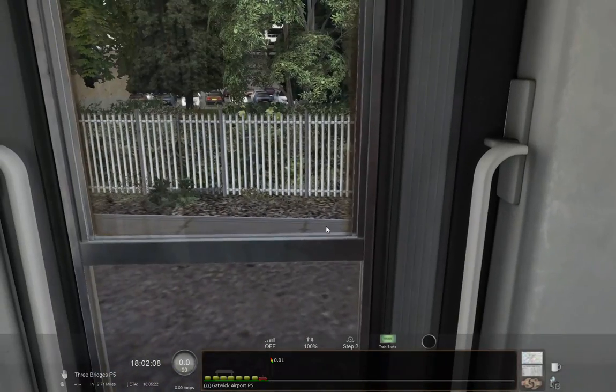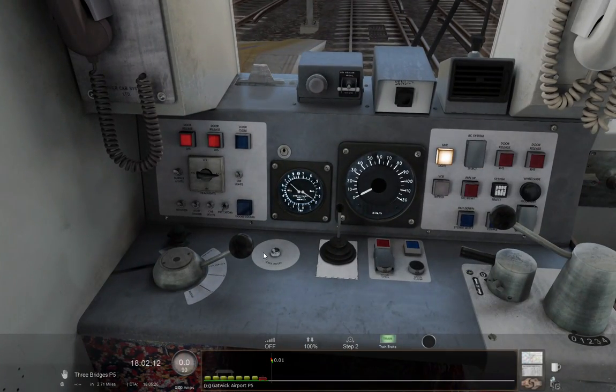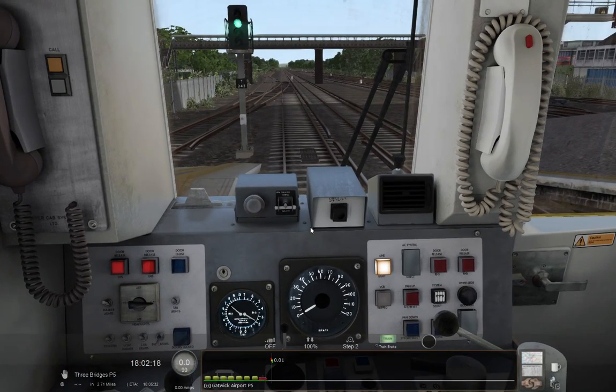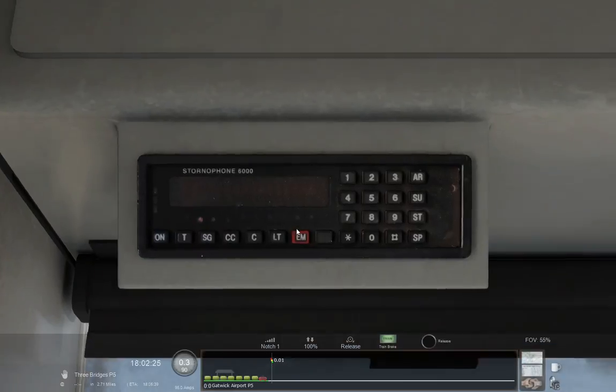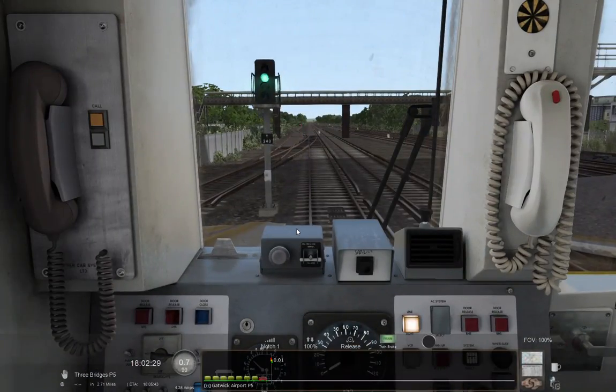Beep, beep, beep. Yes, yeah, shut up. Right, let's open the window. Right. Close the doors, because I'm doing this myself. Brake step one. Brakes release. Power on. Let's listen to this. Hold on. It's not on this side. Hold on a minute.